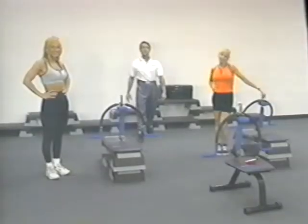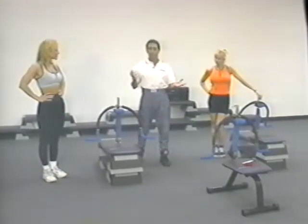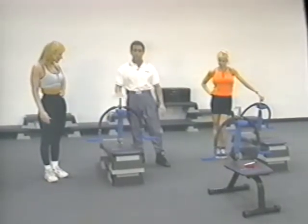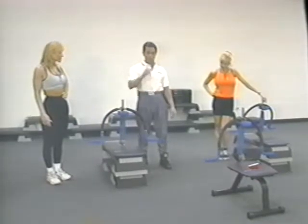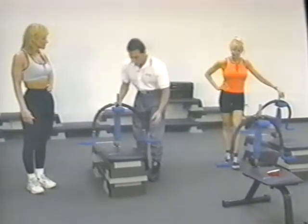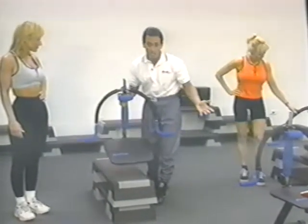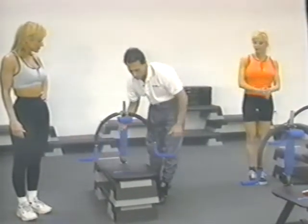Okay, welcome to the class. This is the beginner's workout for the Abdoer, and I want to explain a few things. First of all, you could use the base model or the model with the stand that you purchased. For the base model, simply detach the stand from the actual unit itself, and you can place it on a stair, a bench, a piano bench, or here the Reebok aerobic step.